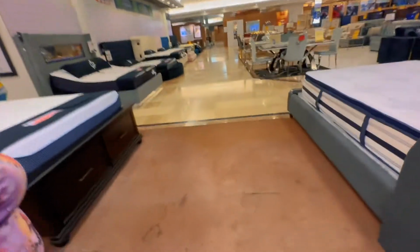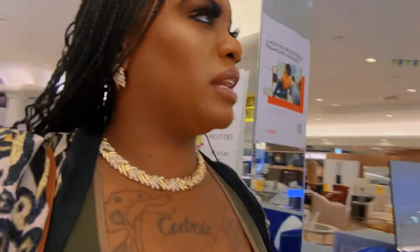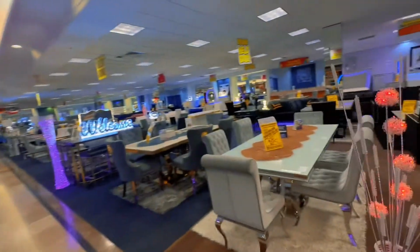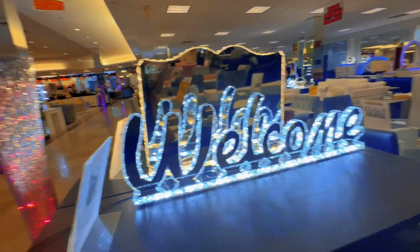I never seen a bed with a fireplace. They got a table over here with a fireplace too. Y'all gonna look. I'm gonna sit back in front of my friend. Y'all finna come down here and look. They got plenty of store. Y'all just look at all this stuff. Yep, it's everywhere. Y'all, gorgeous. Gorgeous store.